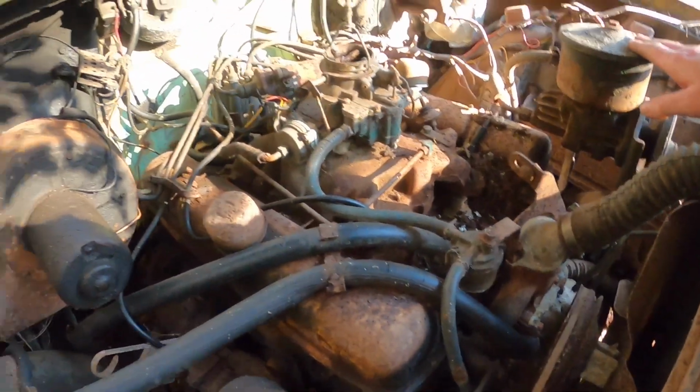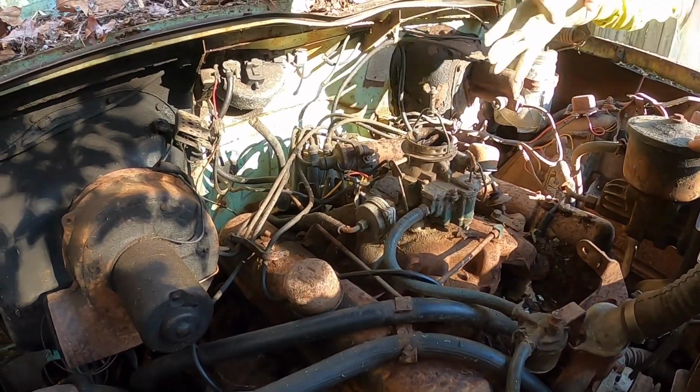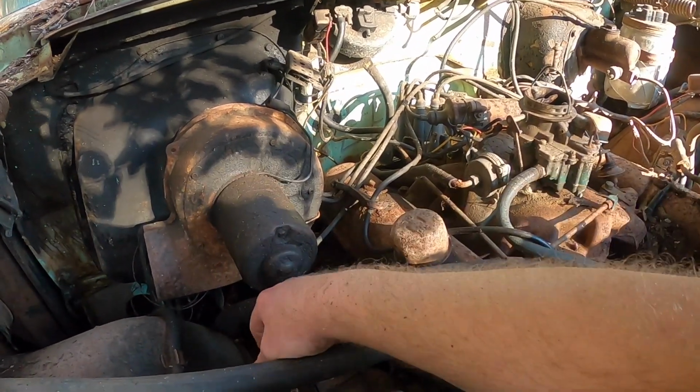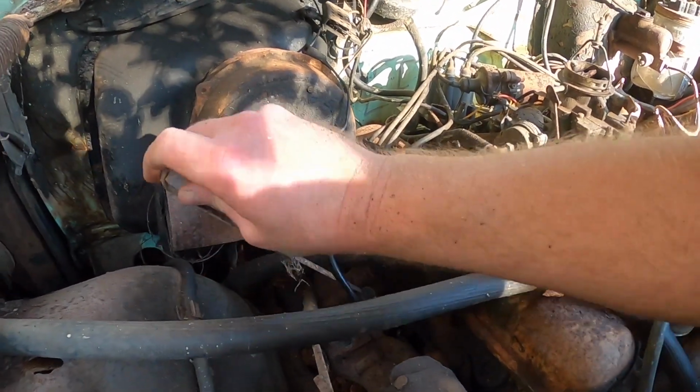Ignition coil sitting right there. Yeah, that's where they mounted it. Just mounted on it. All right, let's see what we got in the oil department.